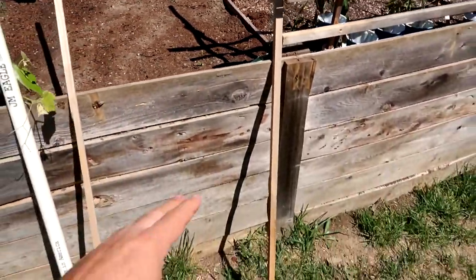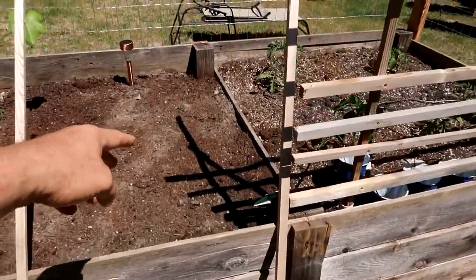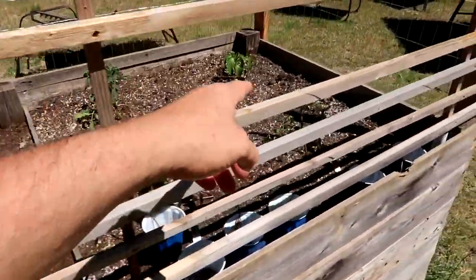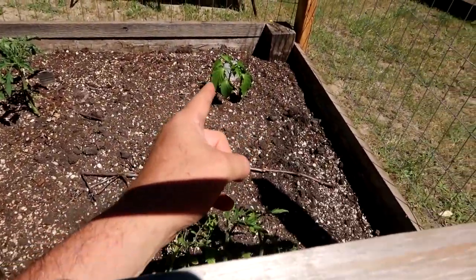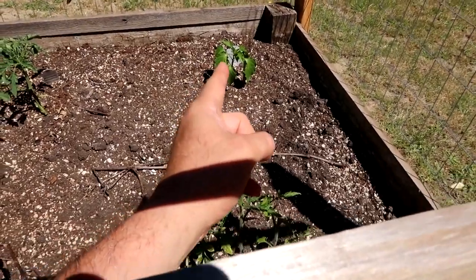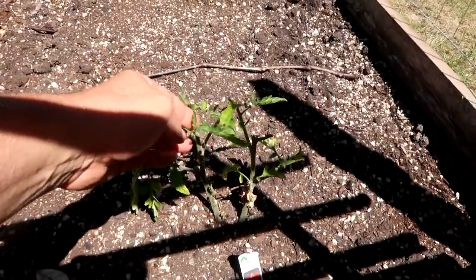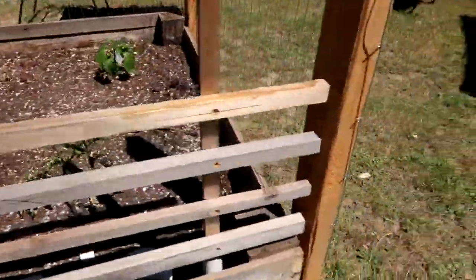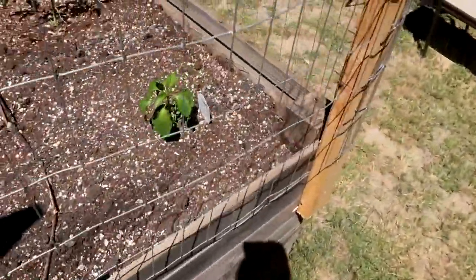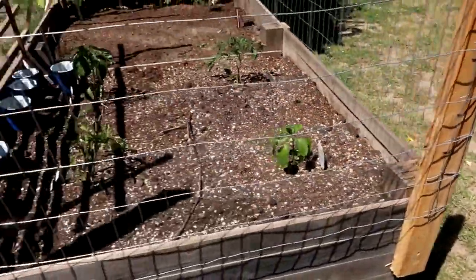What it did was it jumped up into the bed and decided that it wanted to eat that pepper over there. Now, not that one that I had planted there. I went back and got another one to replace that one and chewed off the top right here of this tomato. So I had to feverishly scrounge some material and put this quick fence up around it.